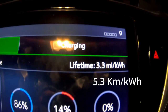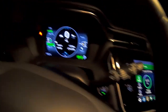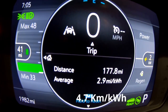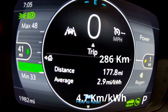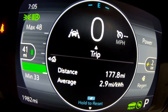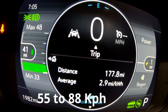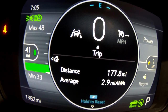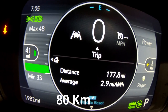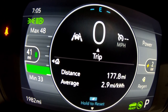And by the way, the lifetime is 3.3 miles per kilowatt hour. That's everybody else driving, not me. If I'm driving, it usually looks a little different. Here, that's 2.9 that we had on this trip of almost 180 miles. And it's 2.9 because we went between 35 and 55 for about the last 50 miles or so. Traffic just didn't allow us to go any faster.